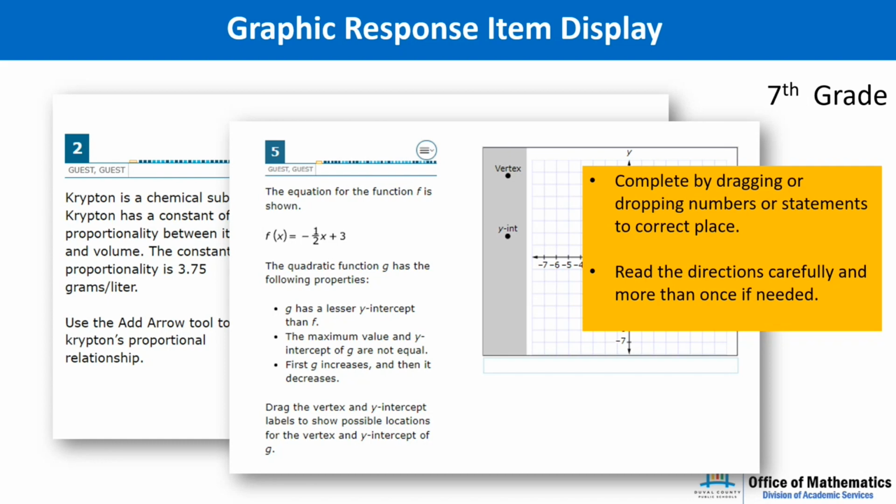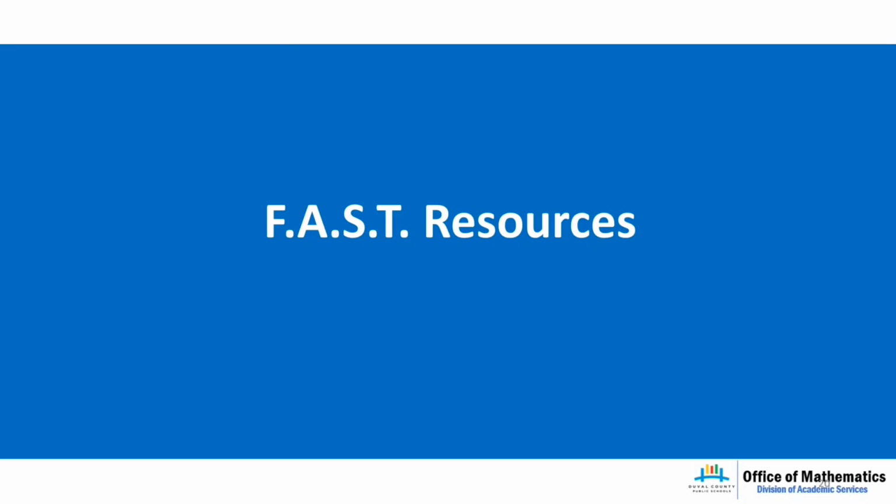The only thing I could just remind you with this one, please read the directions very carefully. Just read those directions and make sure you even read them more than once if needed, because they're going to direct you to do a certain action on a graph. All right, let me stop right here and see if we have any questions.